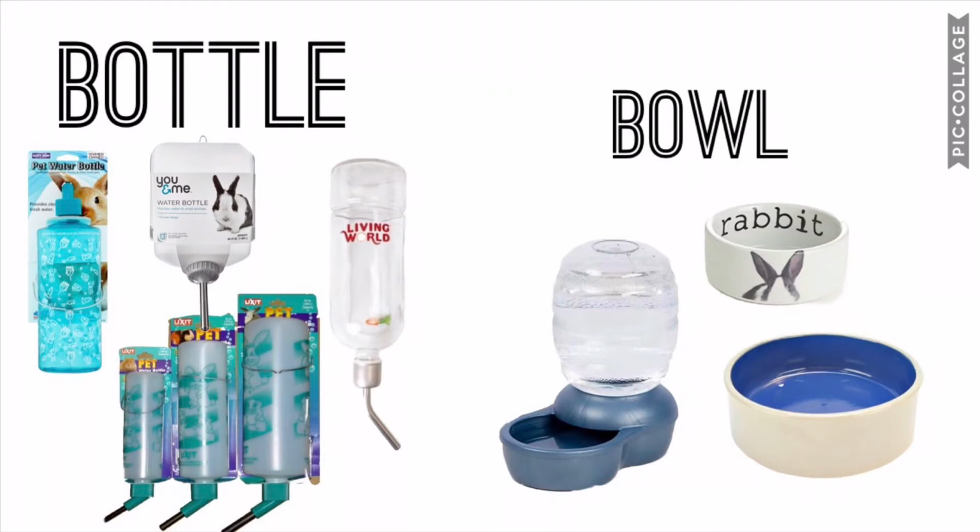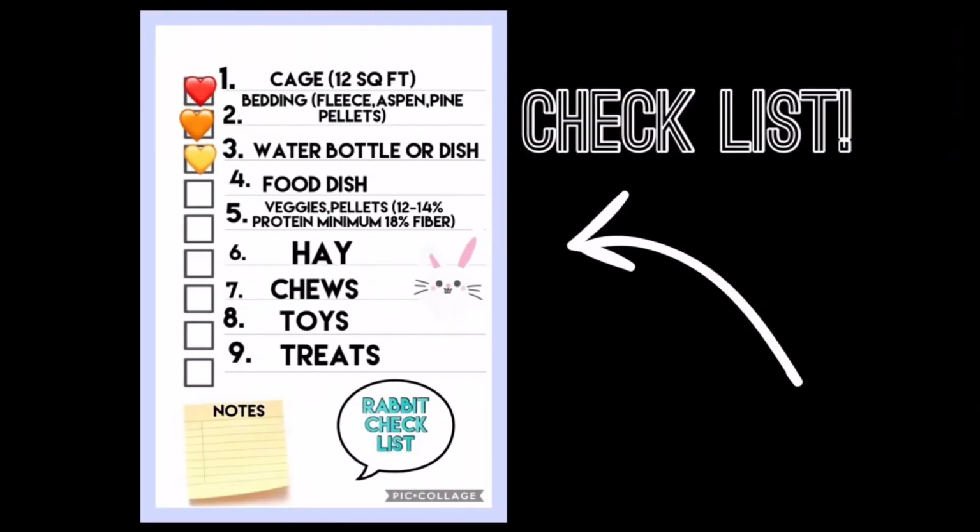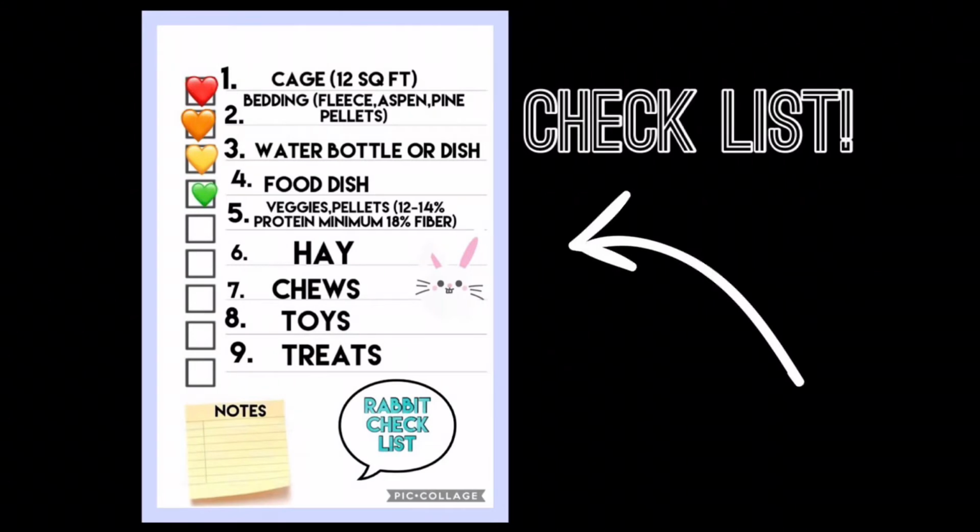If you do decide to use a water bowl, which I suggest that you do, you should use a heavier ceramic one or a flow waterer. I don't exactly know what they're called, but basically it lets an endless supply of water flow out. Because they are heavier and harder for your rabbit to tip over, they eliminate a big pile of mess that you'd have to clean up. The next thing on our checklist is the food dish.